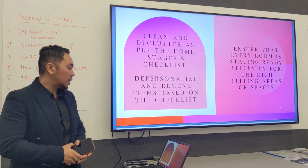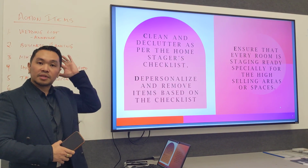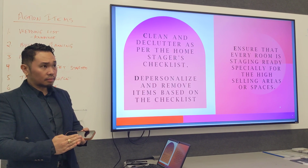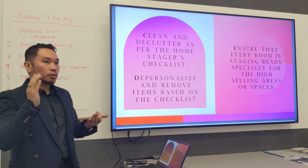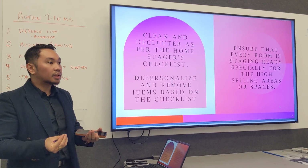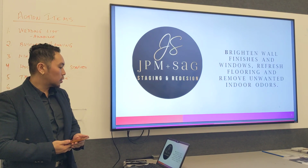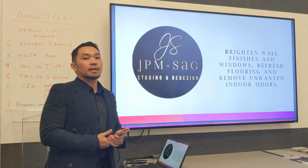Ensure that every room is staging ready, especially the high selling areas, just like what I said. The main floor is right away the high selling point. Of course, the master's bedroom, and the powder room upstairs or the bathroom, at least make it more attractive. And also brighten wall finishes and windows, refresh flooring if needed, and remove unwanted indoor odors. That's a big thing.